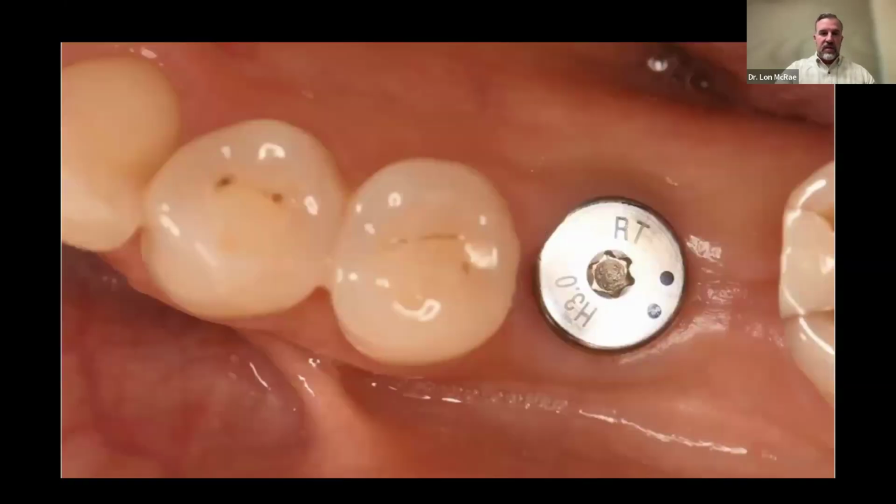Okay, and my arrow is not working. It's not letting me have an arrow. I want you to look just distal to the implant. What do we see? We see bone loss, and we see a tremendous amount of bone loss.